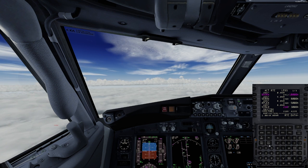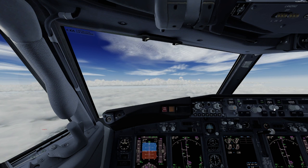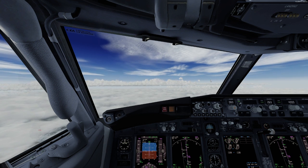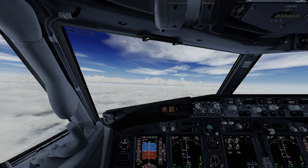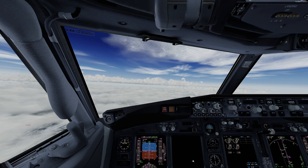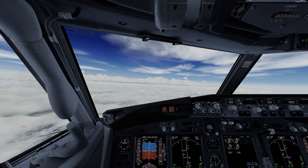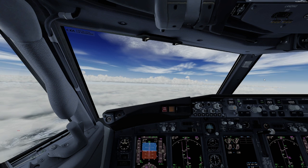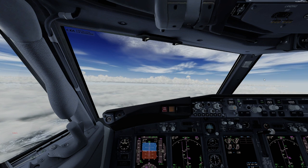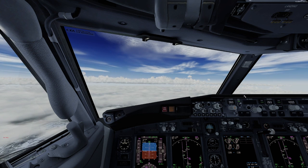Delta 2437, further left heading 100 to intercept, cleared ILS 08 left approach. Left 100 to intercept, 08 left, localizer, Delta 2437. Delta 2437, roger, you're cleared for the approach. Maintain 160 knots or greater till Bexham. Delta 2437, to confirm you're cleared for the approach, 160 knots or greater to Bexham. Cleared for the approach, 160 or greater, Delta 2437 heavy.